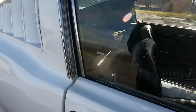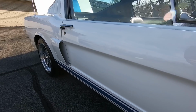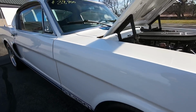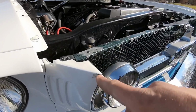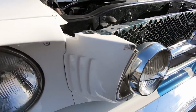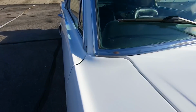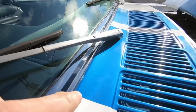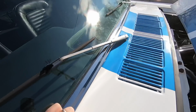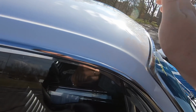Door handle's in good shape. The trim around the window looks nice and clean. Do have a little bit of a messed up section here in the front, probably where the hood came down and chipped it. Coming across the top of this fender, there's a light scratch right there before the trim. The stripes have a metallic blue shine to them. They look awesome, but there's a chip up here. Trim around the window is pretty good, sticking up a little bit in the edge here.